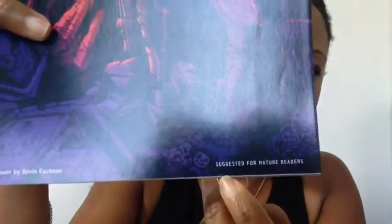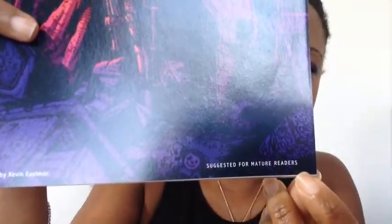V for vampire. This is not for the kids. This is for mature readers. It's vampires, so there's blood and stuff going on in here. Think about that. It's not for the babies. V Wars.